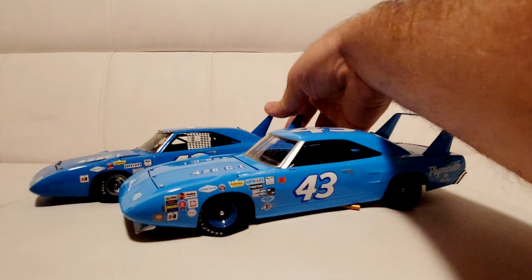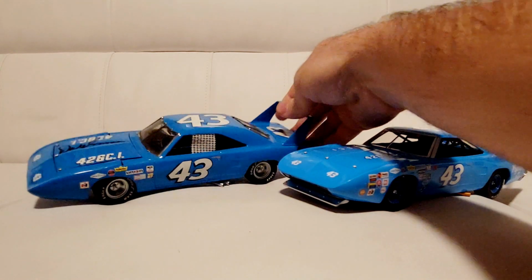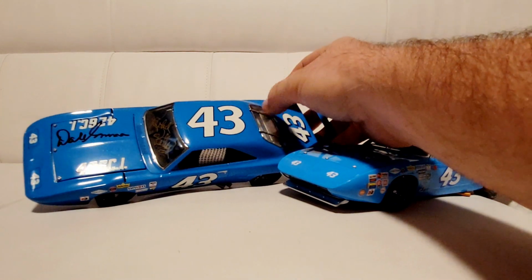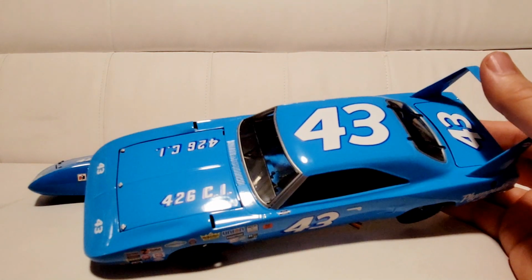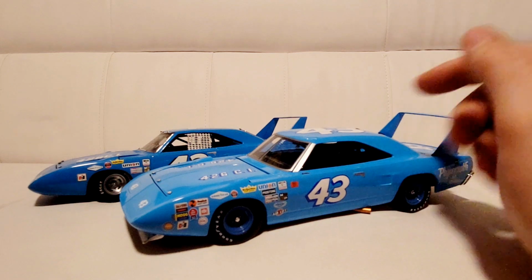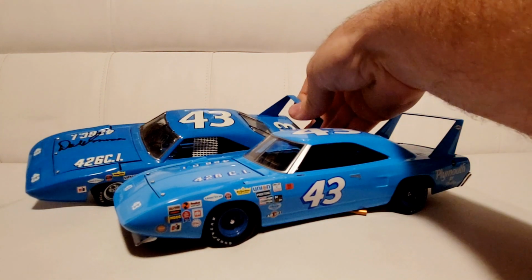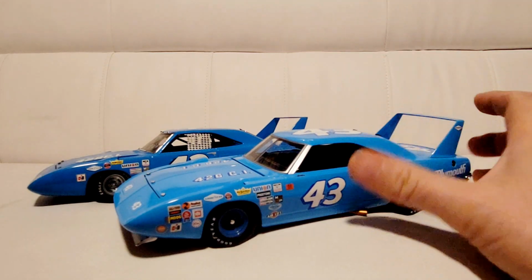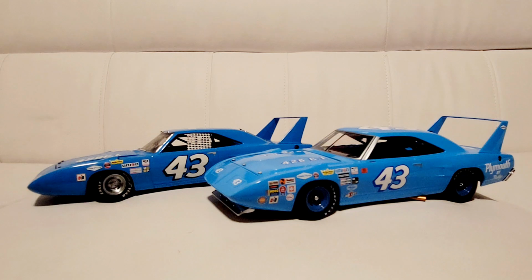Windshields, I'll give it to Franklin Mint. Nice chrome on the windshield and back windshield here. Not so much on the University of Racing. And again, the roof number should be lower on this car, but it's not on this car either. But overall, I definitely recommend for you guys to get in your collections, especially this one. This just came out. So happy that they released this car, and happy to add it to my collection.